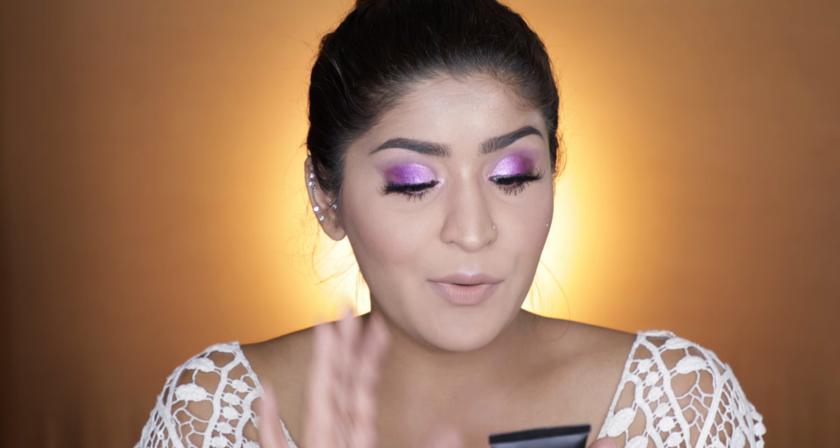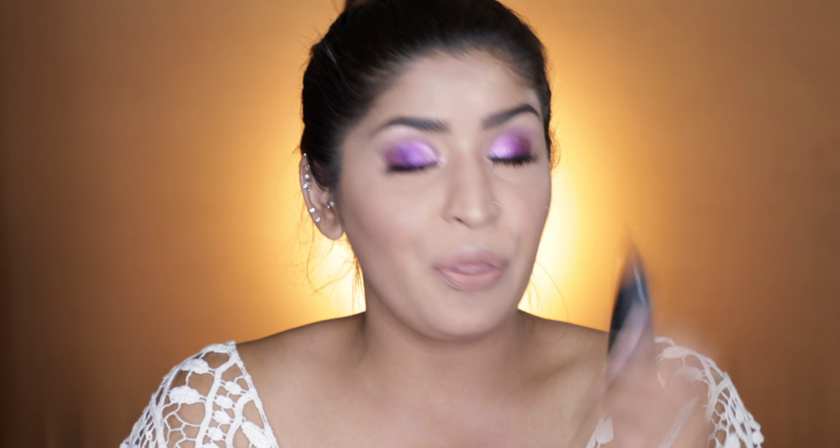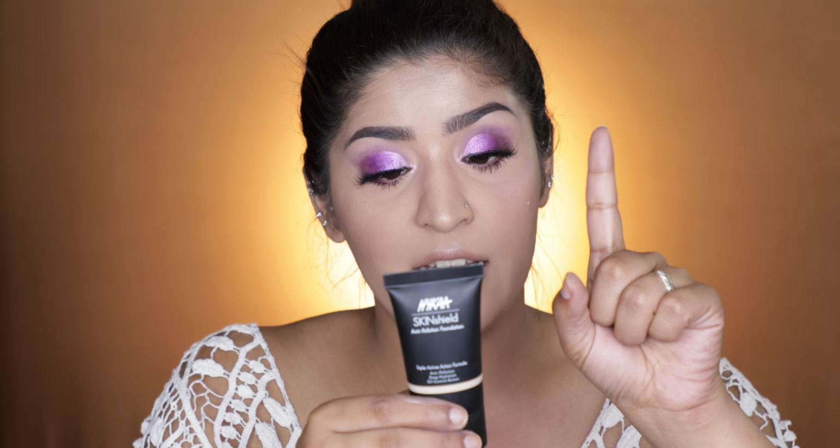This foundation retails for 799 rupees and you get about 30 ml of product for that. Now this does feel like a L'Oreal price range. It doesn't feel like a Maybelline price range. L'Oreal's Infallible Pro, I think, is 799 for 30 ml again, so that's the price range of this foundation. Now this foundation is paraben free and no animal testing was done, which is great. I'm not sure if it's vegan or not, but no animal testing was done, which is a great thing.